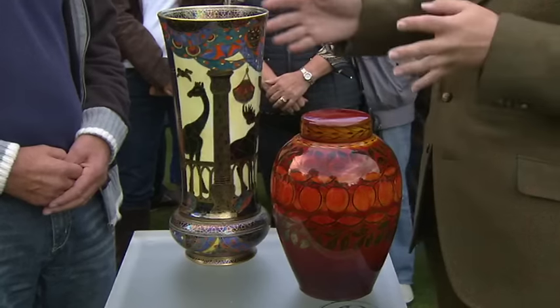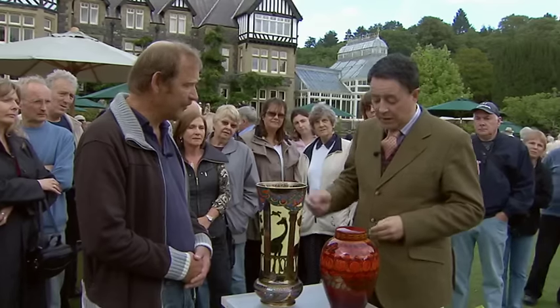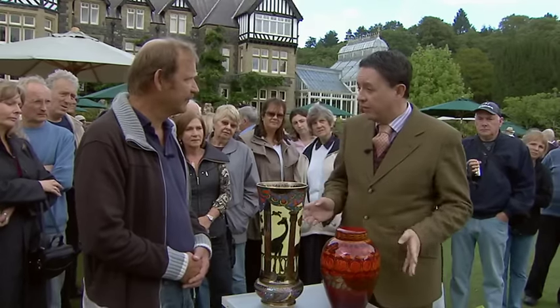They're both magnificent. Where have they come from? Well, they were in my grandfather's house. I mean, I remember them as a young lad. You've known them all your life? I've known them all my life. They're both wonderful in their own way.